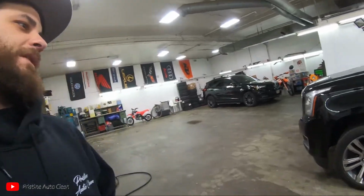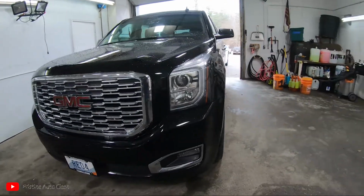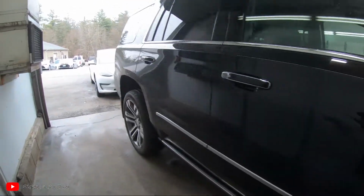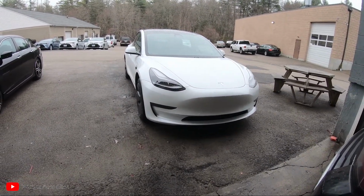And it's a busy Friday here, about 10 a.m. and we've got a couple coatings on deck, and we got this GMC Yukon Denali. It's in for a 1 year, no interior, just exterior. And we have a Tesla Model 3, brand new, 150 miles on it. Gonna be in for a wheels off coating.